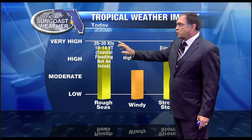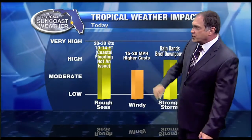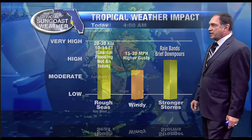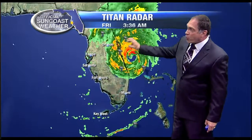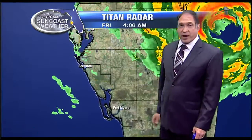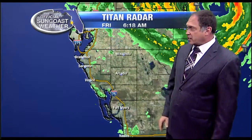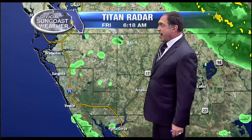We are watching a 20 to 30 knot wind out there in open water. So really rough and dangerous boating conditions. Please do stay in port. Just off the coast of the Cape, strong rain bands pushing back on shore. We're lucky we don't have a whole lot of rainfall around here. We're kind of on the dry side of this storm, and some of this drier air hopefully will be wrapped into Matthew as it progresses.